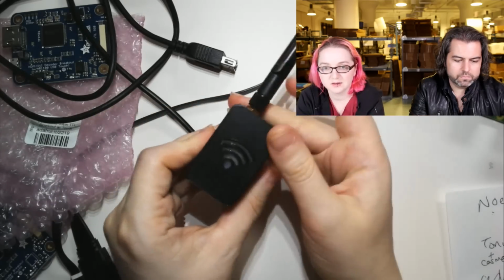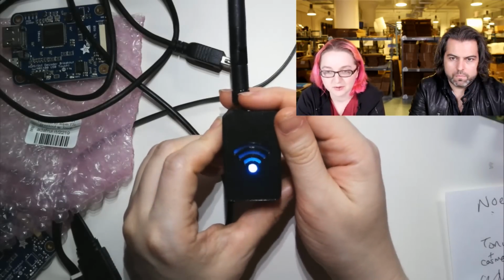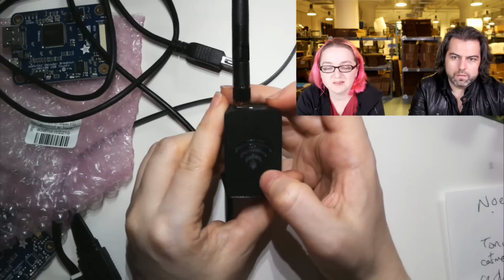So let's see what it does. Give it a second to boot up. Unless I killed the battery. Oh, no, there you go. So it turns on. This means it's scanning. It takes like 30 seconds to scan. I don't think we have open Wi-Fi anymore.